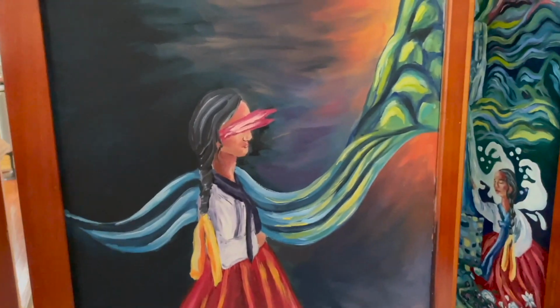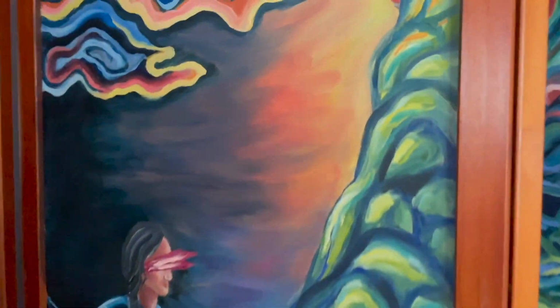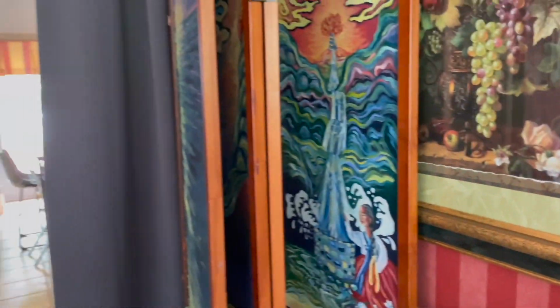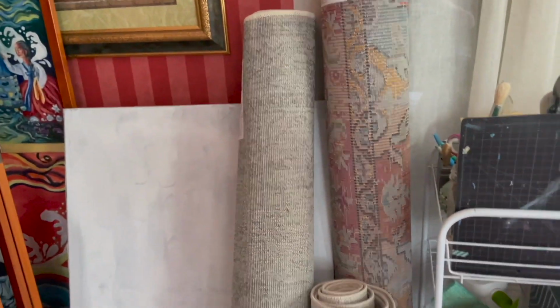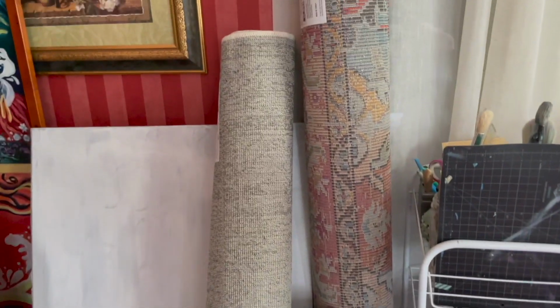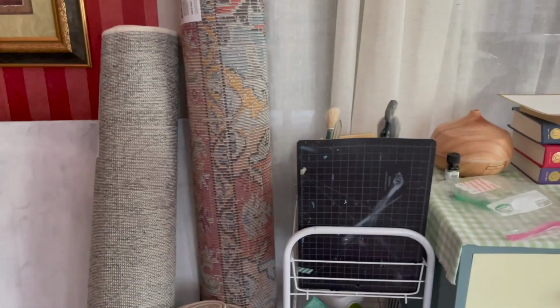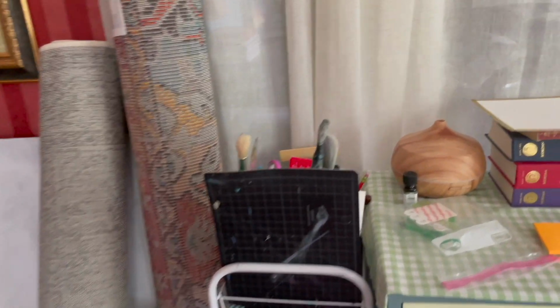I have it here as a kind of separator because my dining room is very close to my kitchen, so sometimes when I'm wanting a little more privacy, I'll have this up. And then here we have all the rugs that my sister and I are bringing with us to our new apartment. And I will be showing what those look like whenever we get our apartment all settled.